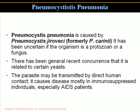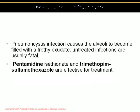Another organism that causes pneumonias is Pneumocystis carinii pneumonia. It's not uncommon in individuals with HIV disease. Pneumocystis jirovecii is the organism's newer name. Again, we refer to it primarily as Pneumocystis carinii pneumonia. It may be transmitted by human contact, and is seen particularly in patients with immune compromise. I have seen it in patients receiving chemotherapy, who are also immunocompromised.